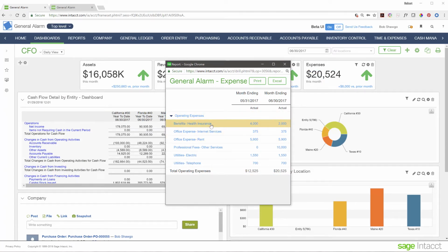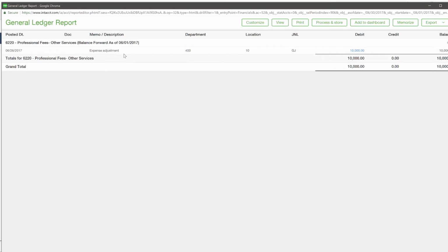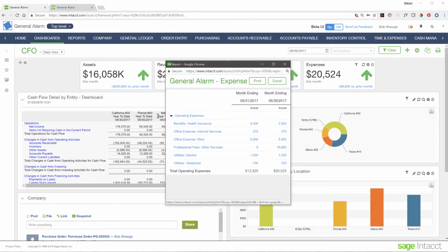And I can see that these are the expenses. This is month ending because I've got a comparison to prior month. And so I have the previous month and the current month. And I've got these compared here. I noticed that my expenses were a little higher here. I had some professional fees. I can go ahead and drill into that and see what's driving that. It looks like there was an expense adjustment, a general ledger entry around that. And so I can go ahead and close that. But I can drill down even further and get right to the transactions that make up these metrics.